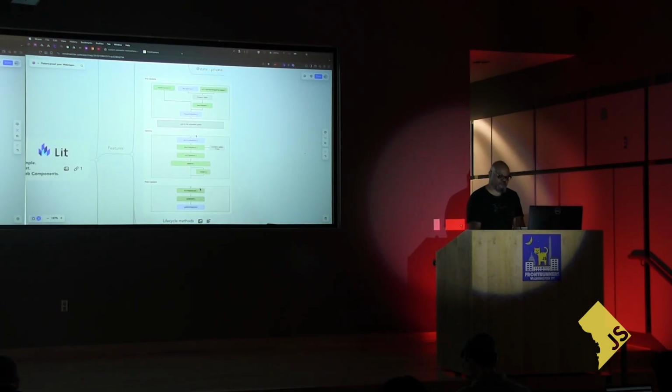This mind map tool I use was great, and then they came out with a new version of their editor, which is not great. So I'm like, man. And they deprecated the old one, so I can't use it anymore for my presentations.